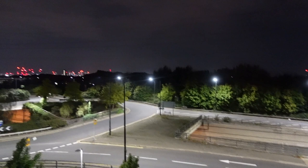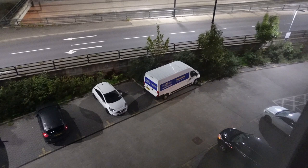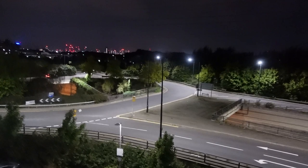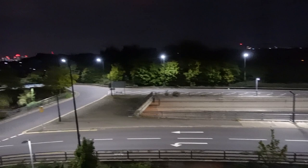Not the best view. I've no idea what I'm looking at. There's a roundabout. There's a car. Oh, it was flashing. That's the noise I'm hearing. Someone's alarm going off. Well, it's not going off just now, but must have been making the noise. So that's the amazing view that I have. That's a nice night, really nice night. It's warm, it's dry. Hopefully that lasts the full weekend.